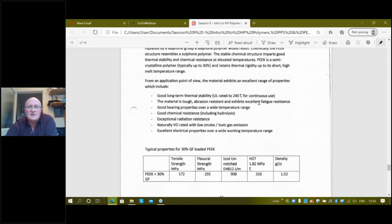Good long-term thermal stability, UL rated to 240. The material is tough, has abrasion resistance, exhibits excellent fatigue resistance, brilliant bearing properties over a wide temperature range, and good chemical resistance, including hydrolysis. Exceptional radiation resistance, so it's brilliant to use in power stations, nuclear power stations. A lot of medical applications have radiation, so it's a good material for that.